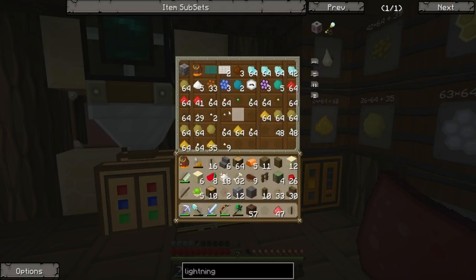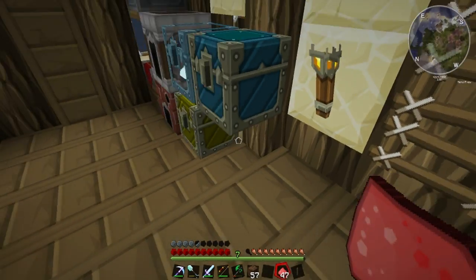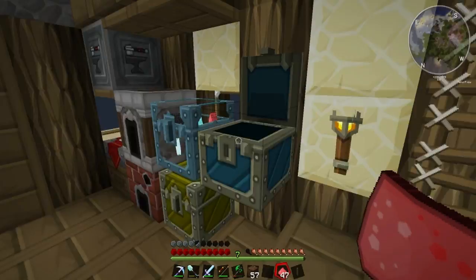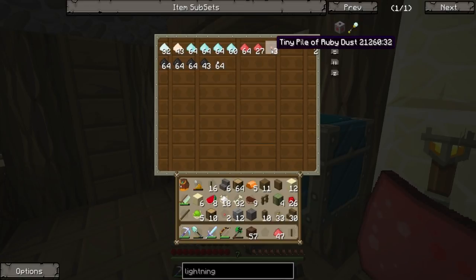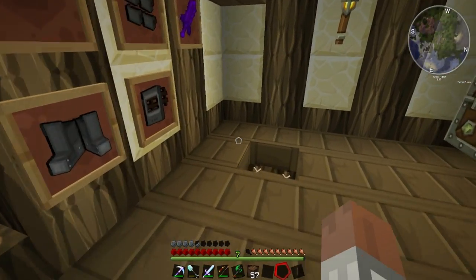Copper dust, very cool. No more ruby dust, so... Oh, there might be some in here. These bees and the dust that they're making is just unbelievable. Okay, there's some dust over here. We'll just put that there. Holy Moses, guys. This is just unbelievable. Wow.